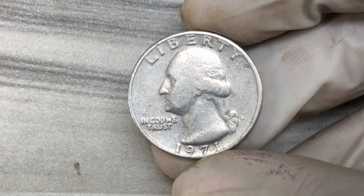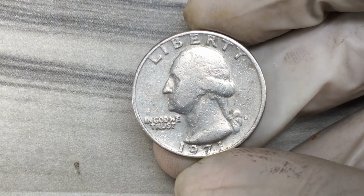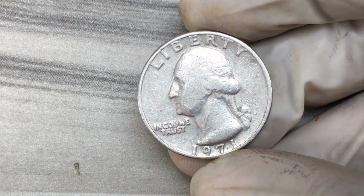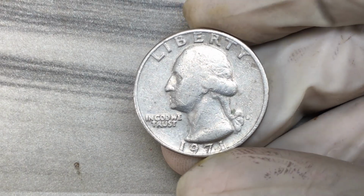If you're between the ages of 30 and 70 and you've held on to coins from the past, this video is especially for you. By the end, you'll know exactly what to look for, why this coin is so valuable, and how you can sell coins like this for top dollar. Let's start with the basics.